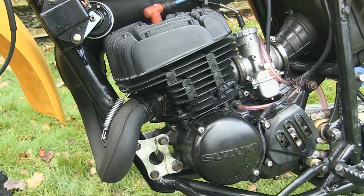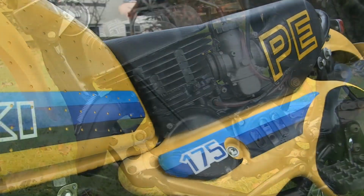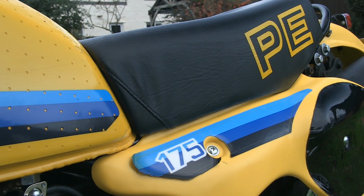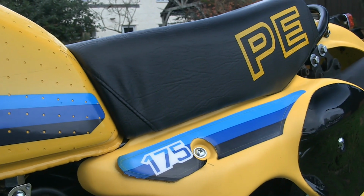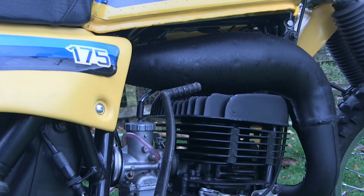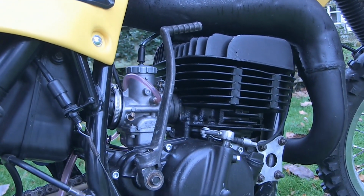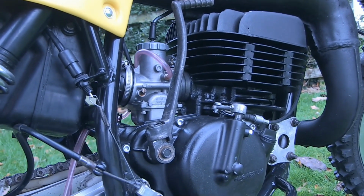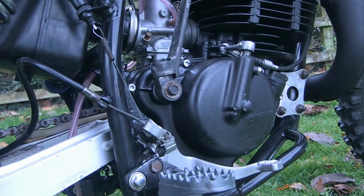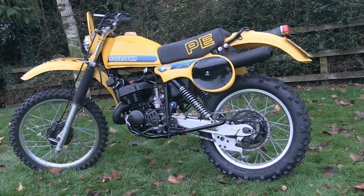They had a PEI ignition, or pointless electronic ignition. They had a 6-speed gearbox and a Mikuni VM32 carburetor, and Suzuki even supplied a small toolkit so that you could remove the rear wheel and change the spark plug whenever needed. They also came, as you'd expect, with a full lighting kit and road registration to enable you to use the bike on the public highway.